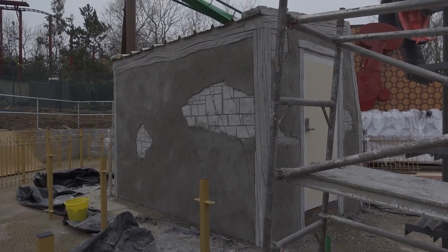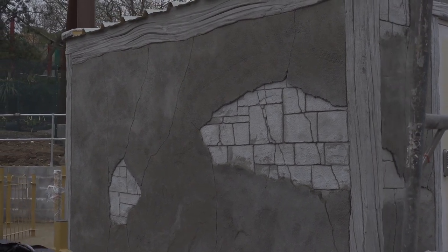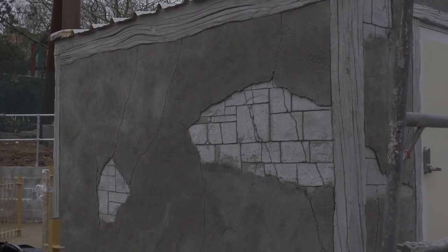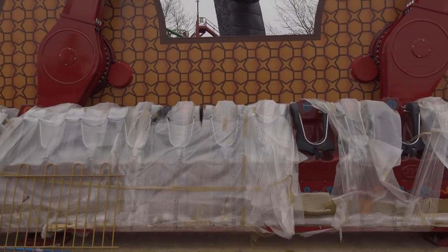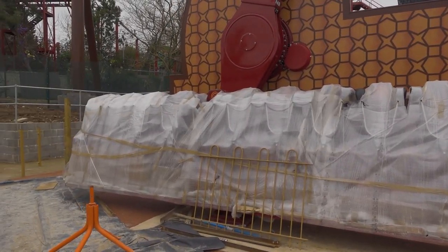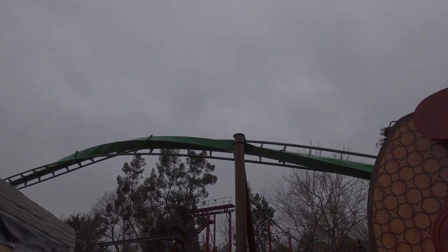So here's a closer look at that building where they're doing the work to it. All that's going to look like wood, all painted up. So here's a closer look at the dancer. Oh, here he comes.